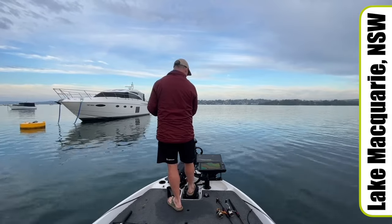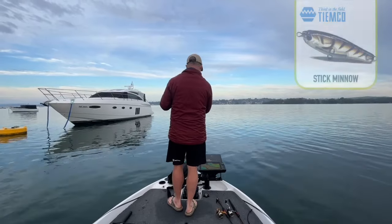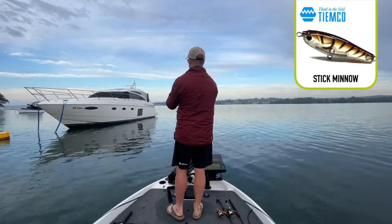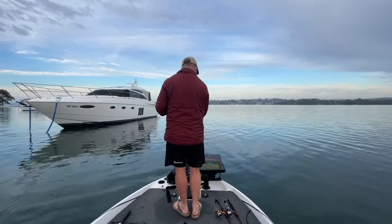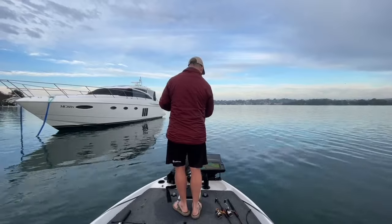Next event on the tour was in winter time at Lake Macquarie. There is a heap of fish under this boat. And do you see a pattern here? Clear water, schools of fish, sink a stick minnow down there on 2 pound line. One's going down for it, you're going to eat it. He's got it.